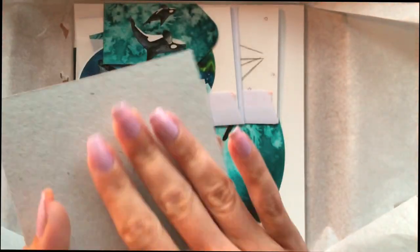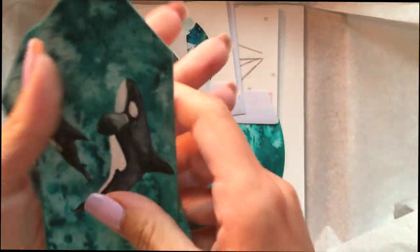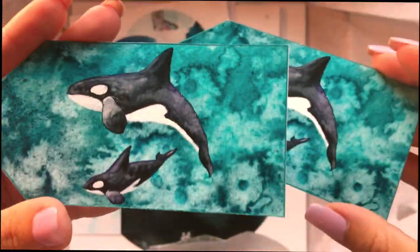These are memo pads with a cute whale on. Next, I'm showing you these gift tags. As you can see, they are amazing watercolor drawings. The paper is thick and rough.